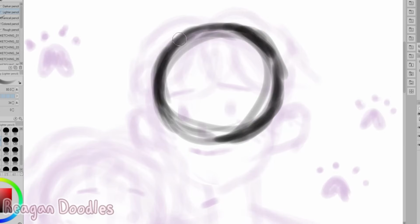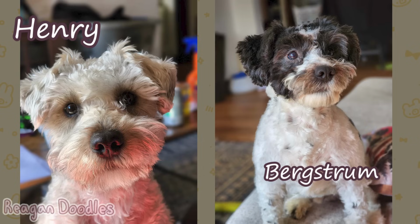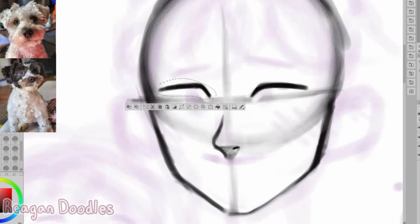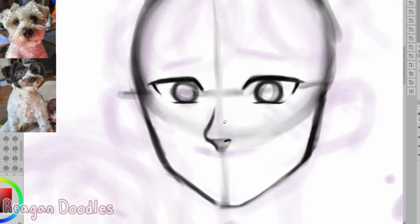In this picture, I'm drawing my brother's dogs. Their names are Henry and Bergstrom. Henry is 2 years old, about to be 3. Bergstrom is 2 years old. My brother has had them since they were puppies. And I remember Henry was so cute when he was a puppy, and Bergstrom was adorable too.